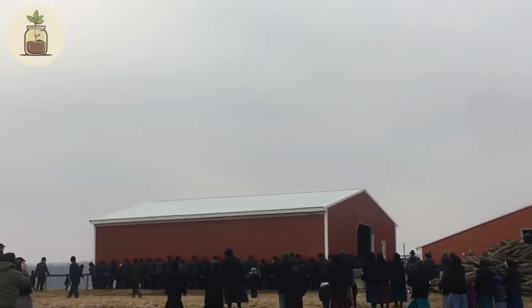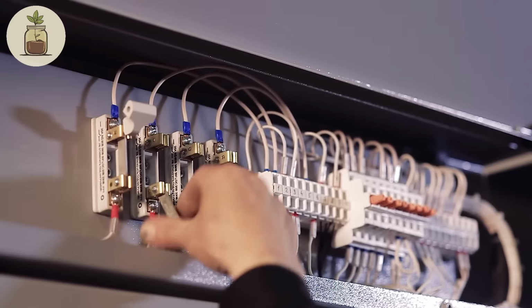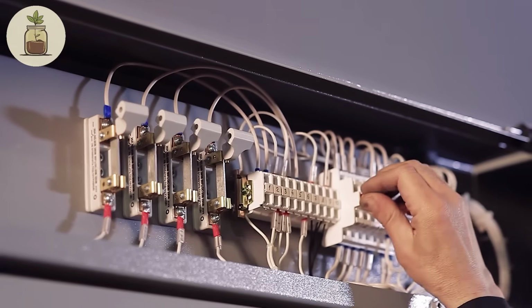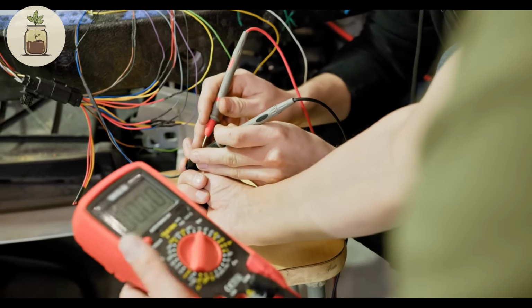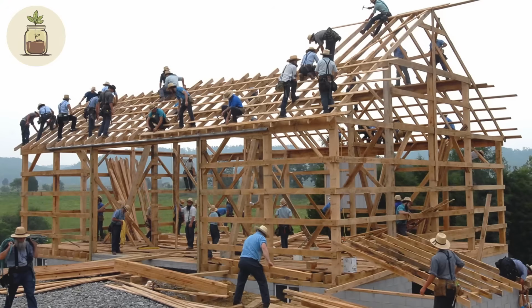Avoiding certain modern conveniences like electricity and plumbing also makes a significant difference in costs. Imagine building a home without the need for complicated wiring or the latest plumbing fixtures that cost more than my first car. By skipping all that expensive tech, the Amish can focus their resources on what truly matters: building a solid, reliable home. And the best part, you might ask?